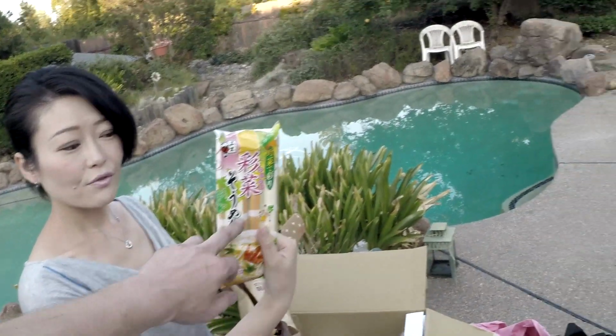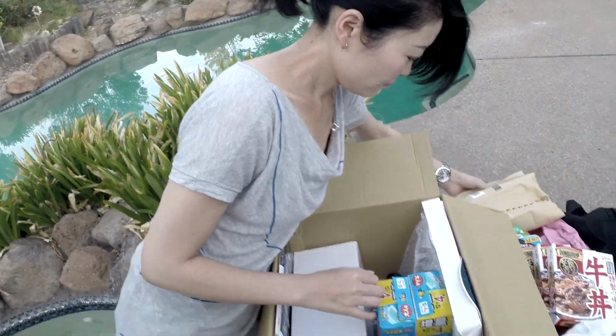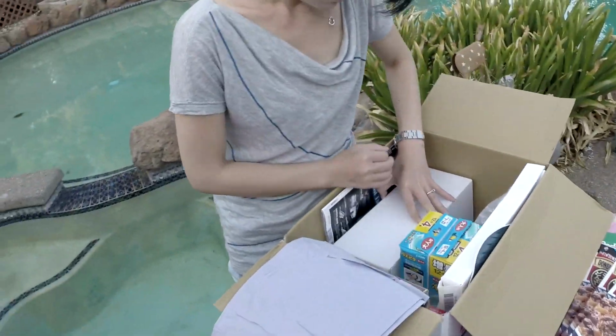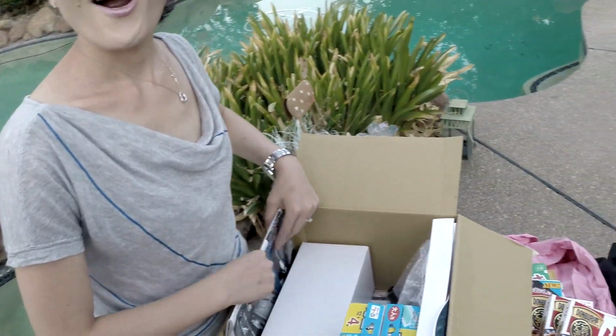Somen. Japanese noodles? For summer. Somen. Summer noodles. Christmas in September. What's that one? What is that?